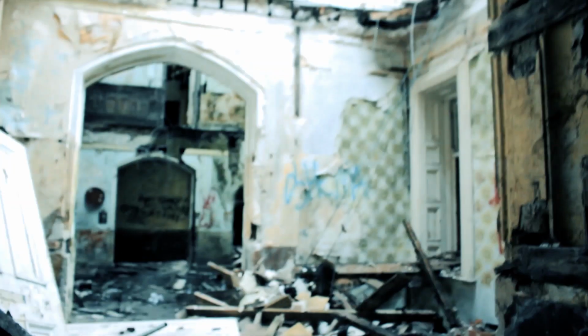The silence is the most eerie thing about this. That's terrifying. Do you know what's scary? Shine your torch in there. What's also terrifying is that you can see right through. Like you can see that was a room. Yeah.